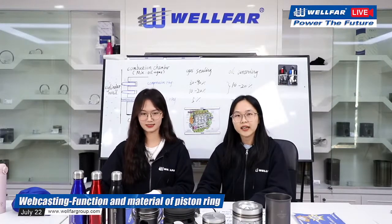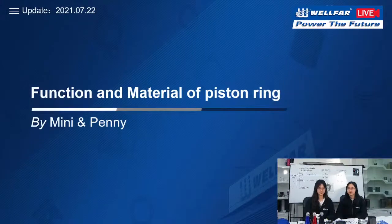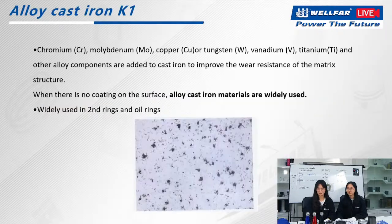Yes. So what kind of material is the piston ring made of? Let me show you. Let's look at the PowerPoint. The first material I wanted to tell you guys is alloy cast iron. We also call it K1. Chromium, molybdenum, copper and tungsten, vanadium, titanium and other alloy components are added to cast iron to improve the wear resistance of the matrix structure. When there is no coating on the surface, alloy cast iron materials are widely used. And K1 is widely used in second rings and oil rings. And we can see that this is the microstructure of it.